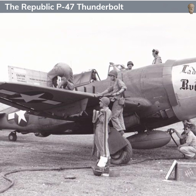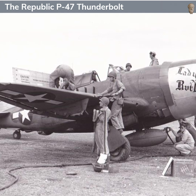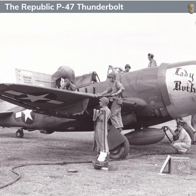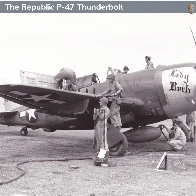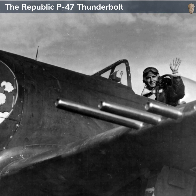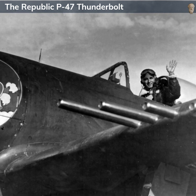Early in its deployment, the P-47 was initially tasked with escorting bombers on their perilous missions over occupied Europe. Its powerful engine, heavy armament, high-altitude performance and robust build made it an effective guardian against the Luftwaffe's fighters. The Thunderbolt's ability to climb quickly and sustain high altitudes allowed it to accompany bombers deep into enemy territory, which was vital in the strategic bombing campaigns against German industrial centers.